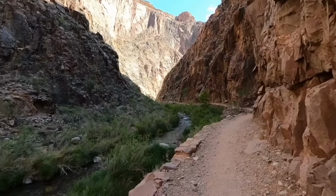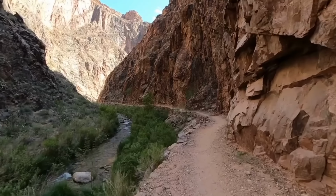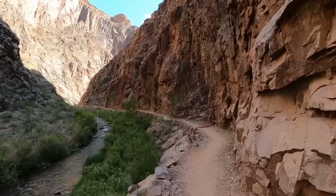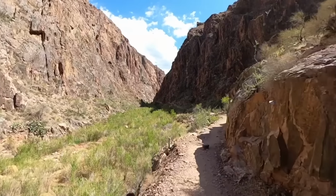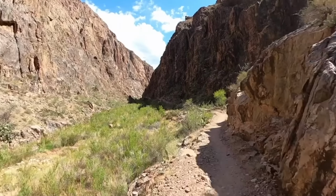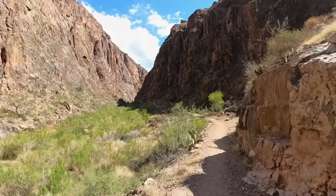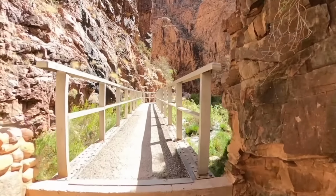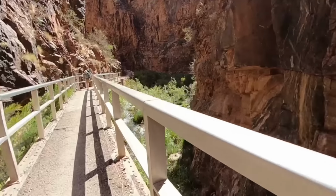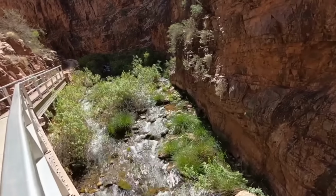This is very typical of what you're seeing right now. You can see we're hiking up alongside there. The stream is down to the left. And it's a little uphill. I'd say it's rolling, generally flat. You can make some pretty good time here if you're trying to book a little bit. Another bridge as we head on up. Beautiful part of the hike.